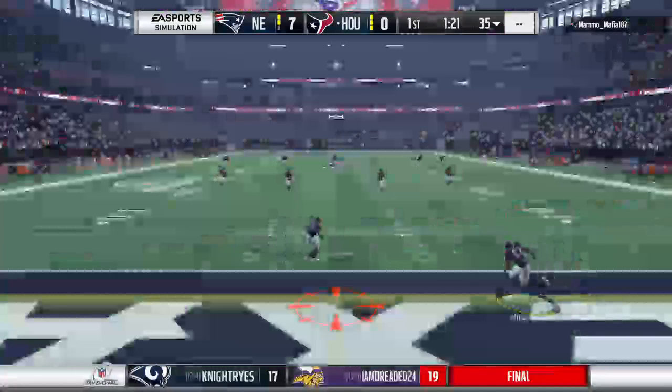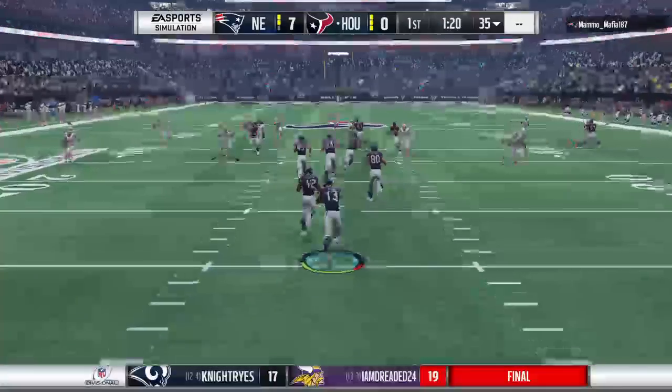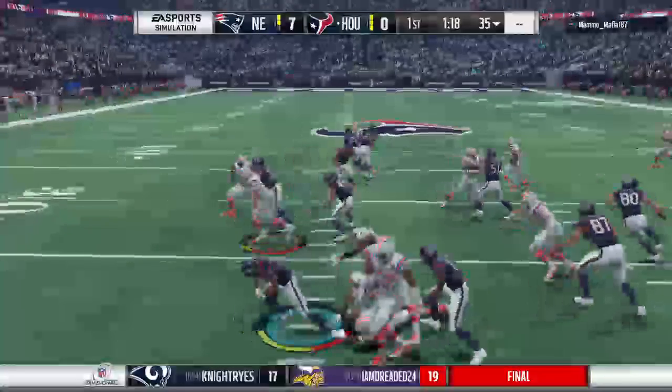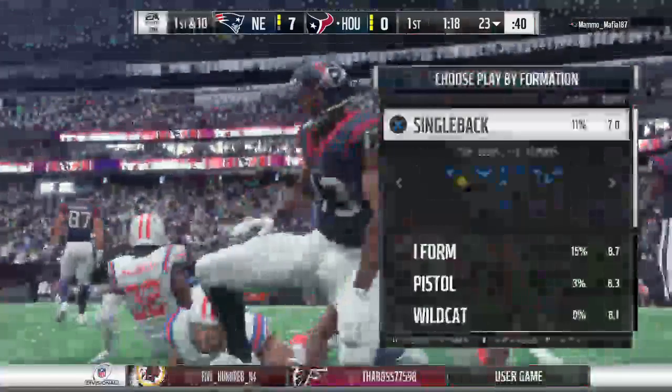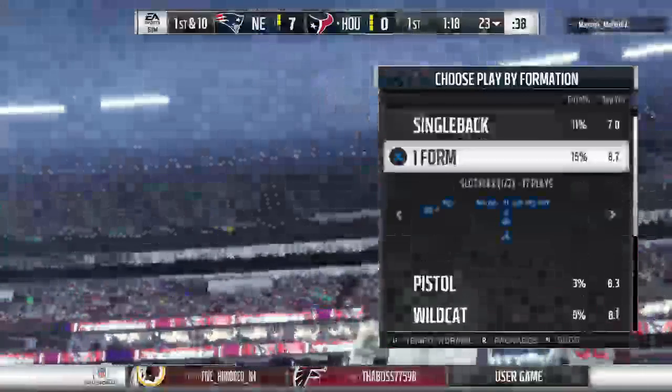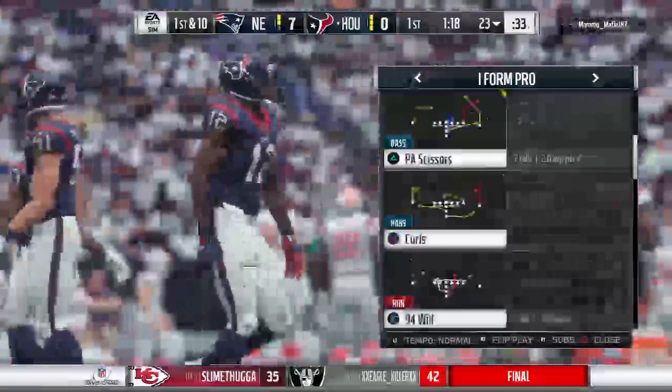Gostkowski now out to kick it away. This is fielded a couple yards deep. And he'll bring it a few past the 20 to the 23-yard line. And now out comes Houston. And a 3-and-out on that first drive. We'll see if they can do better here.